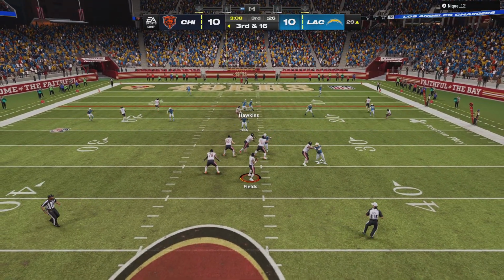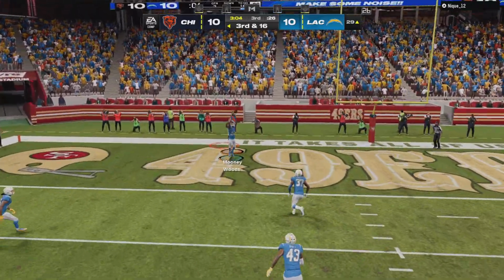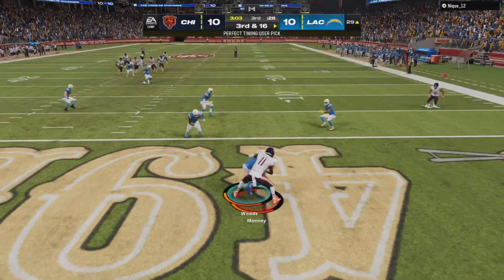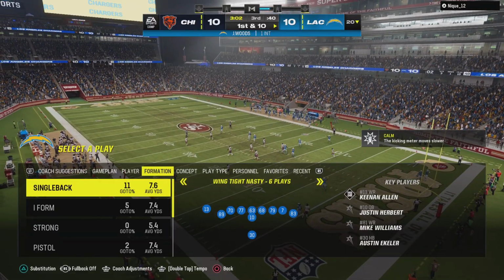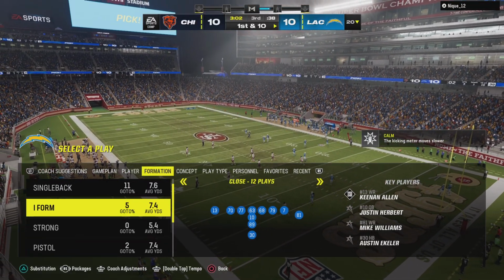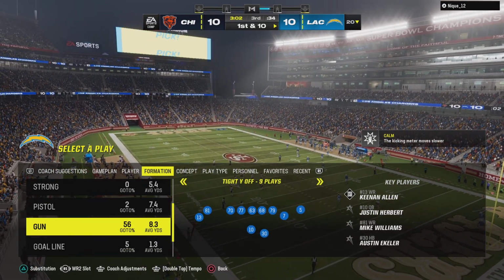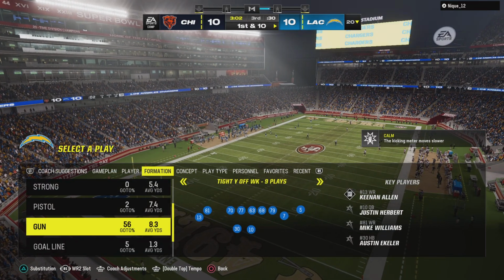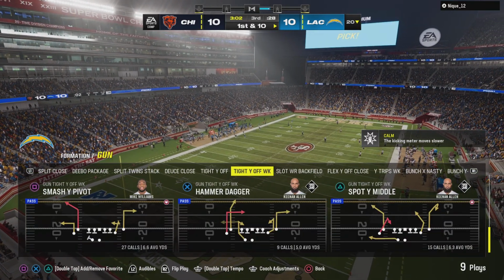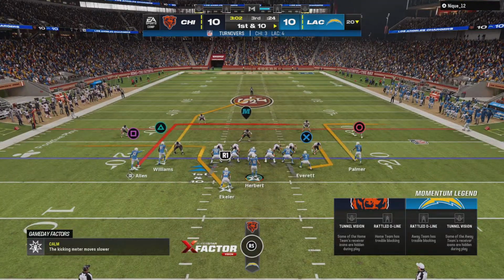3rd and long. It's Fields. Going to throw deep for the end zone. Oh, Fields is intercepted for a 3rd time. And the Chargers are going to get the football here as the ball will come out to the 20. Intercepted. The Chargers take over 1st and 10 at their own 20-yard line. The Charger drive about to get going.